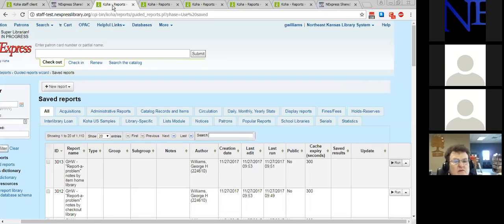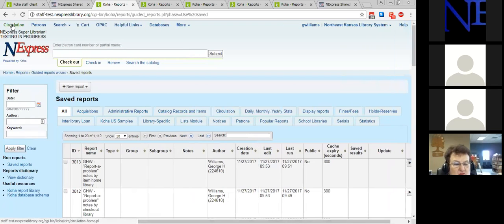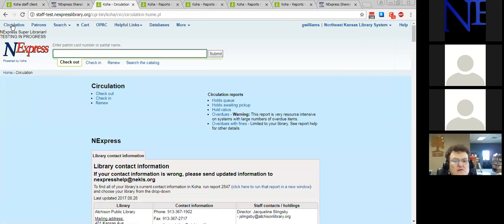Checkouts on the check-in table. There's another thing that I don't know if anybody noticed when we were on the check-in table. Let me go over there and check some more items in. So right now, if you want to run the holds queue, or switch from checkout to check-in to renew, you can do that up here by clicking on these. You've got all of these reports over here.